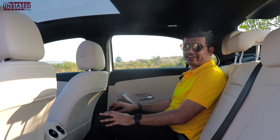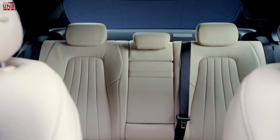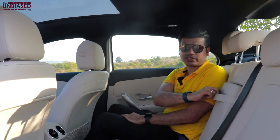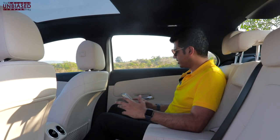So now we're sitting in the rear seat, and can you believe it? This is an A-Class with so much legroom, so much headroom, and so much space right here. Even 3 people can sit comfortably. And if you're sitting 2 people, then you can obviously pull out the armrest. They have cup holders hidden inside it. And it's really, really comfortable to sit at the back also.